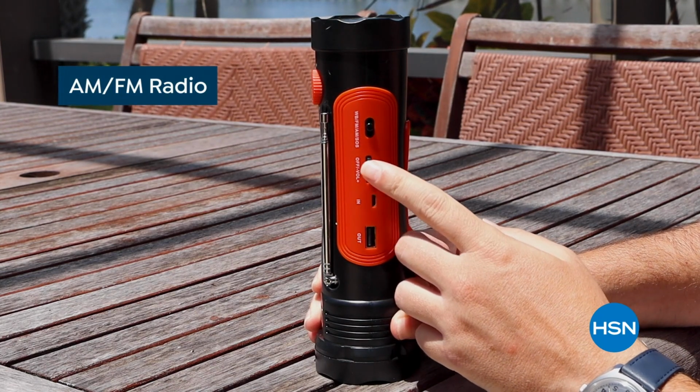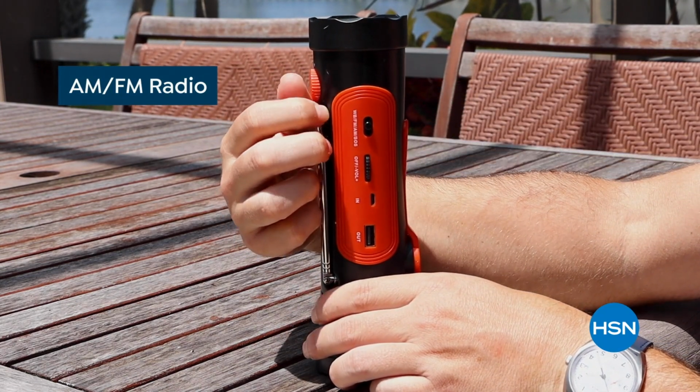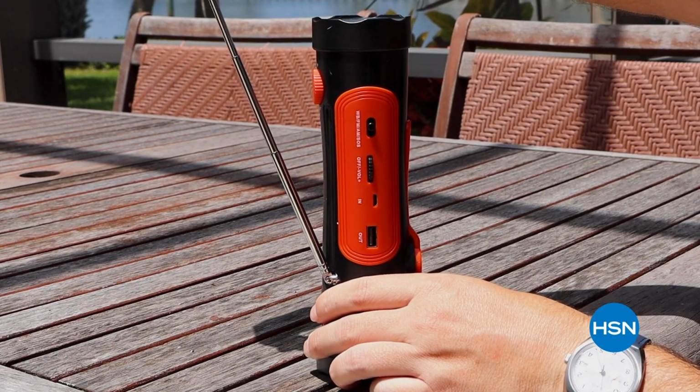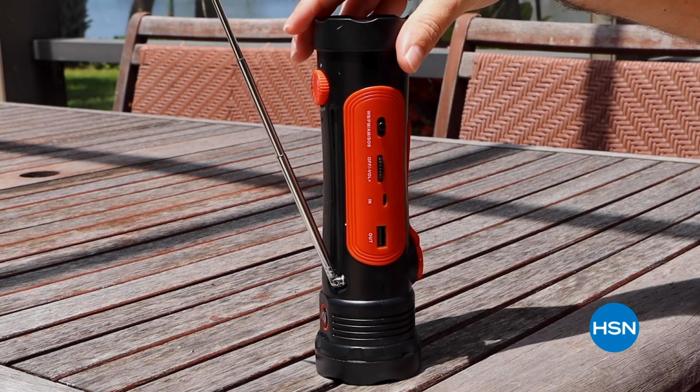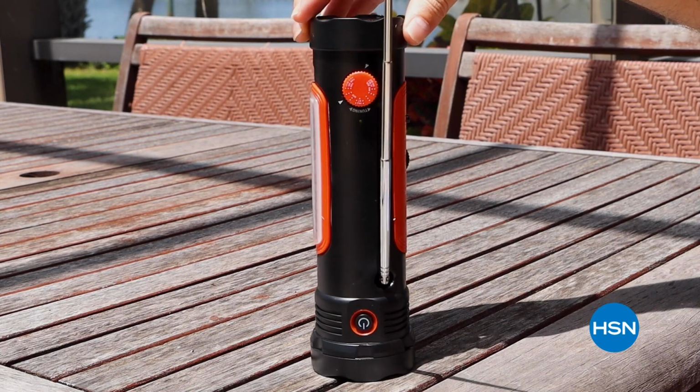It's only $22.99. It is literally everything. It's a solar flashlight, it's an AM FM radio, it's a weather radio, it's a power bank, it's a lantern. I mean, it's an alarm. It is just the coolest thing ever.